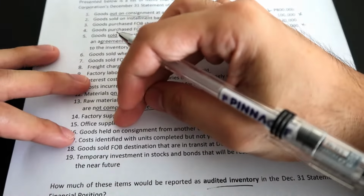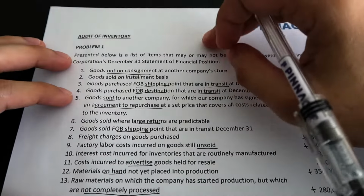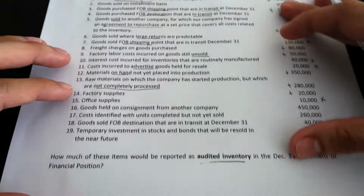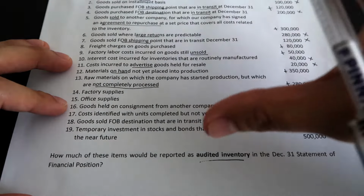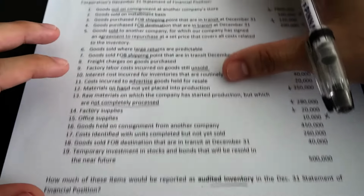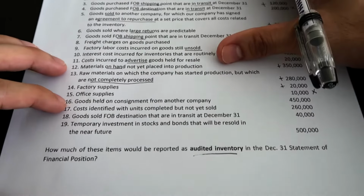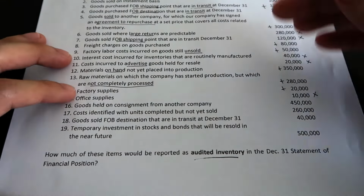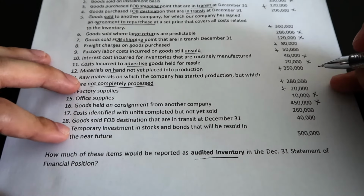Number 16, goods held on consignment from another company. Para siyang item number 1, okay? Pero, so item number 1, point of view natin is the consignor, while for item number 16, point of view is the consignee. So, sa consignee, yung accounting doon is disclosed lang na meron kang consigned goods. Okay? Again, sa point of view ng consignor, yung accounting is part of the inventory, while kay consignee, it's not part of the inventory, it's only disclosed. Okay? Na meron siyang consigned goods. So, yung 450,000 excluded from the inventory.